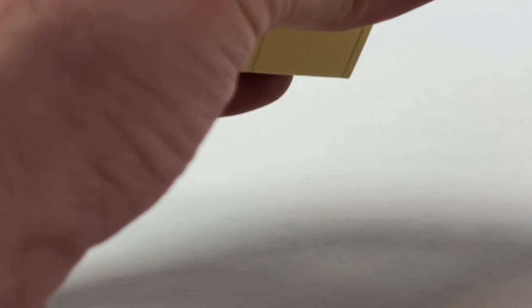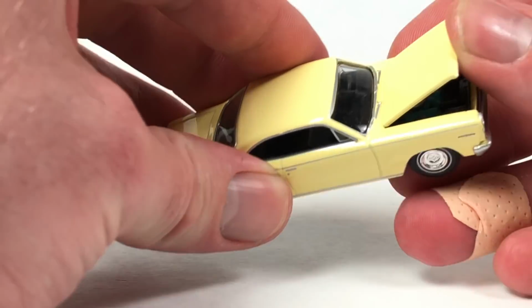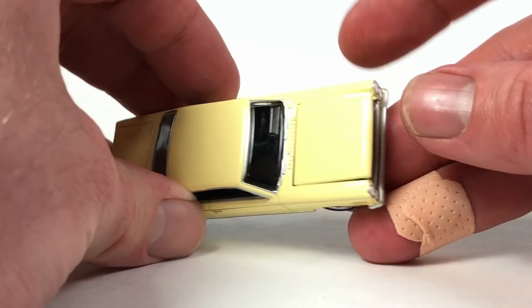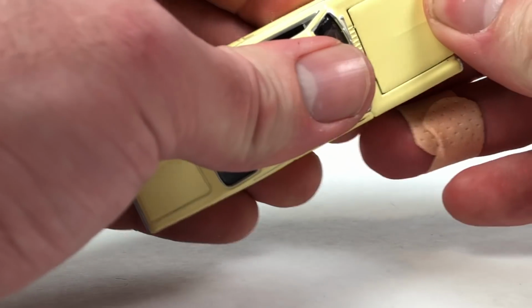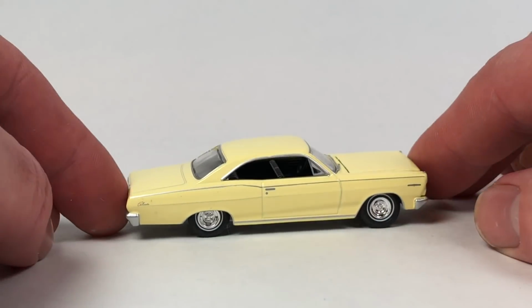This one's hood does not want to open, and you know what? I don't. Yeah, ooh, there we go. I was not going to force it, but there it is. And I probably shouldn't have, because now that paint is just really thick on this car. So we'll just slam it shut, and we're going to leave it shut.